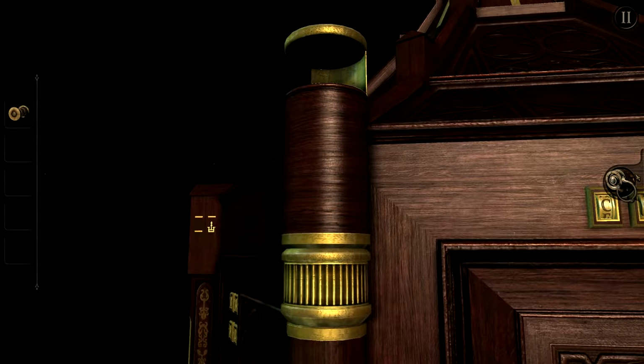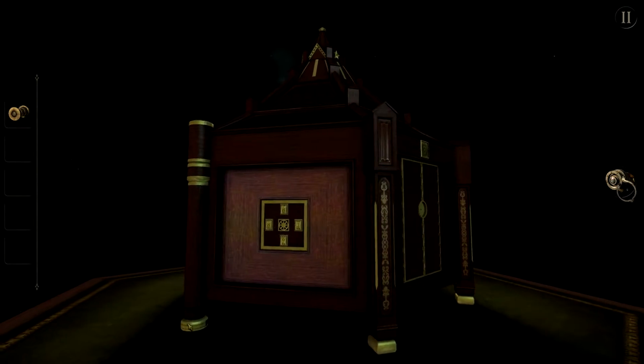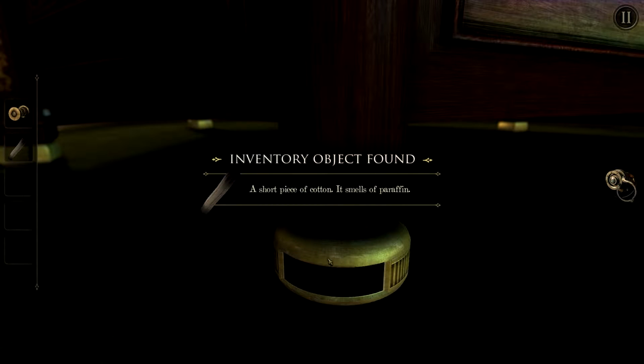Now that we have that, what we're going to want to do is back out of this again, spin our way over to this spot right here, double click on this little thing right at the bottom of the box, spin it clockwise to reveal a short piece of cotton. It smells of paraffin.